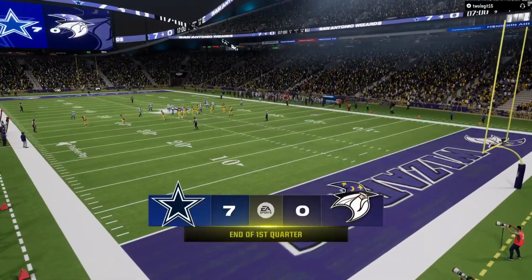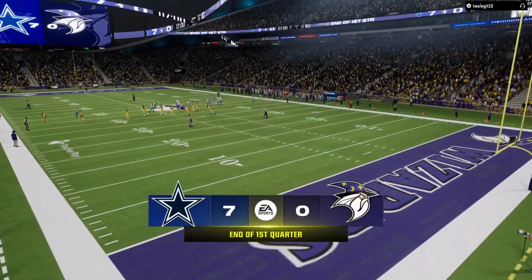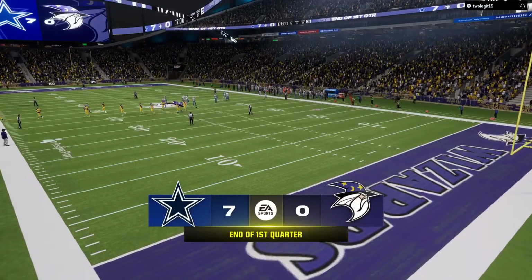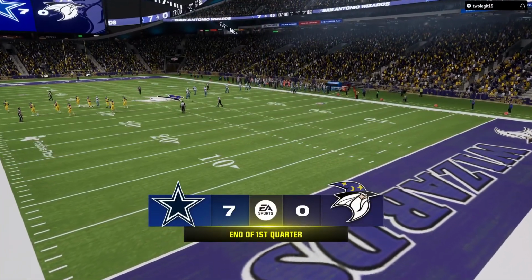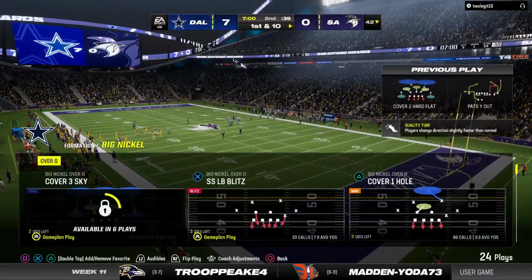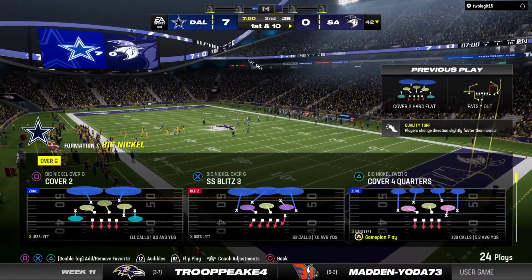After 7-0 on EA Sports. Second quarter now, San Antonio in possession as they've got it with a 1st and 10.